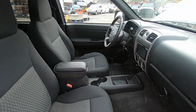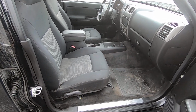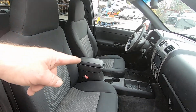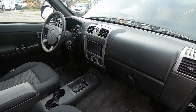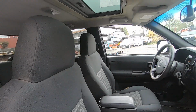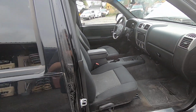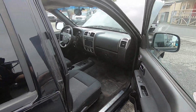So the front seat, it has been sitting, so it is a little musty inside. You can see a little bit of staining here on the bottoms of the seats, but only the driver's seat seems to be torn. Aftermarket stereo system there. Sunroof. I don't know if you can see any of that up there, because of course the screen on the camera shuts off. Fairly fully loaded here, lots of controls.